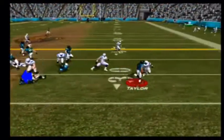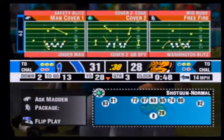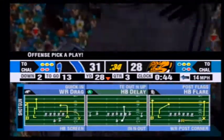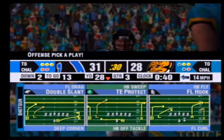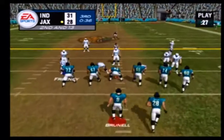Taylor. Great play in the backfield by Harris. So let's take a look at how this back compares to the opposition. Second and long coming up here. Ball on their own 28.